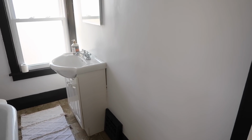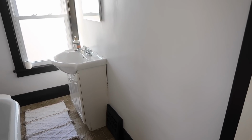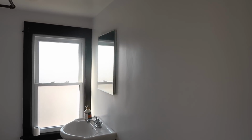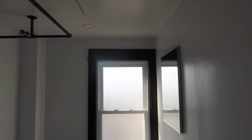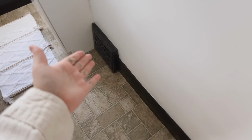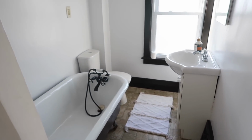I really want to make this vanity wall a feature wall, and so I think we're going to do a renter-friendly tile hack. I have a medicine cabinet here, which is always so great, but I would like to replace the outer portion of the mirror. You'll notice all the trim is black. I don't know why. Why black? It's all black. Okay, so we're going to paint the trim. I feel like that's going to brighten the space up and really make it a lot better.